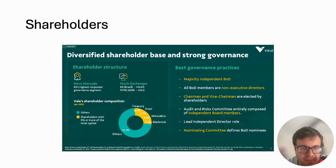I don't actually have much to say about the shareholders in this one. I saw that the directors own nearly nothing. I'm guessing the company is big, so it's hard to know how many shares they own, and I found it hard to figure out the data from that. So I will just show the major shareholders: BlackRock, Mitsui & Co, Privy, and apparently the treasury. 73% is others, I'm guessing a lot of other holders. Hard to know, but at least you get an idea.